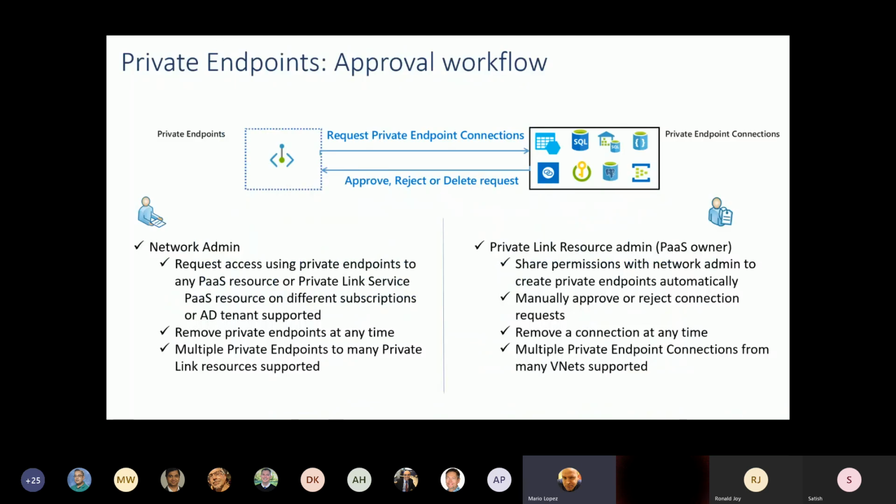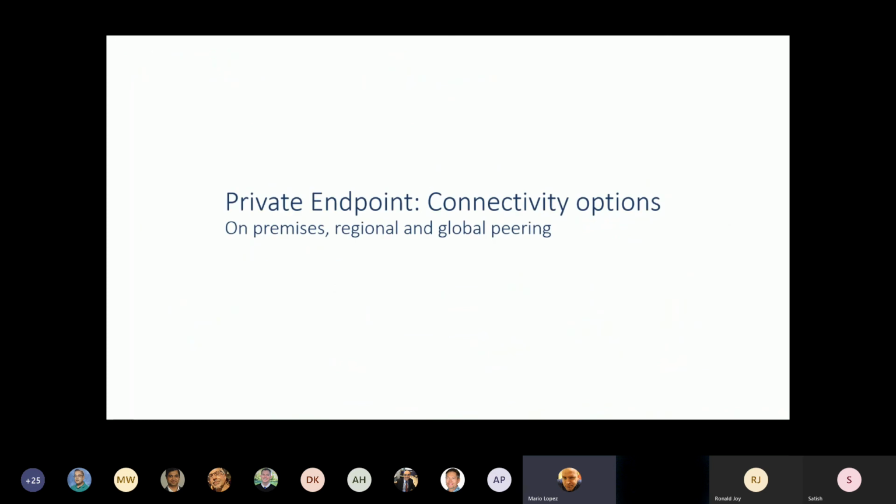I'll skip this one without too much detail, but we have the ability to create private endpoints with an approval workflow, where it'll start a process that the PaaS resource owner can go and approve the connection. And this doesn't need any special exchange of permissions. All you need to do is create a private endpoint in pending, and then the PaaS resource owner can approve that connection, and it'll be as good as any other private endpoint in your network.